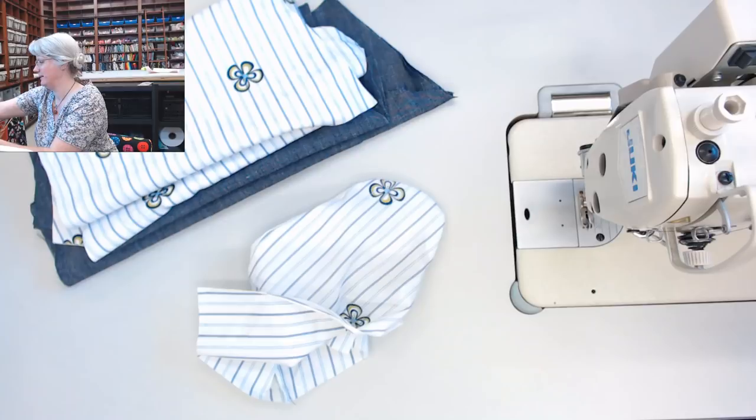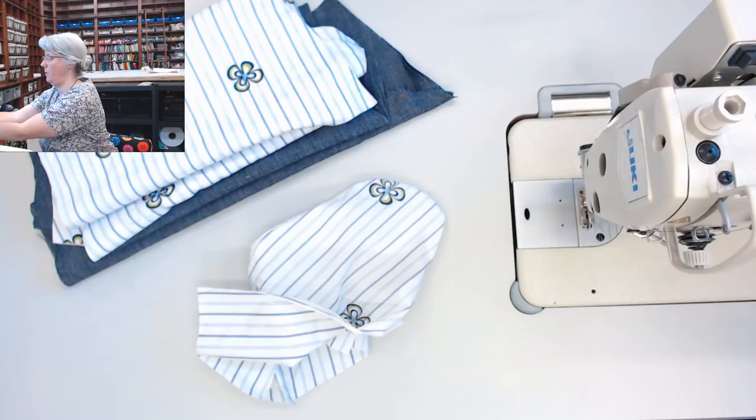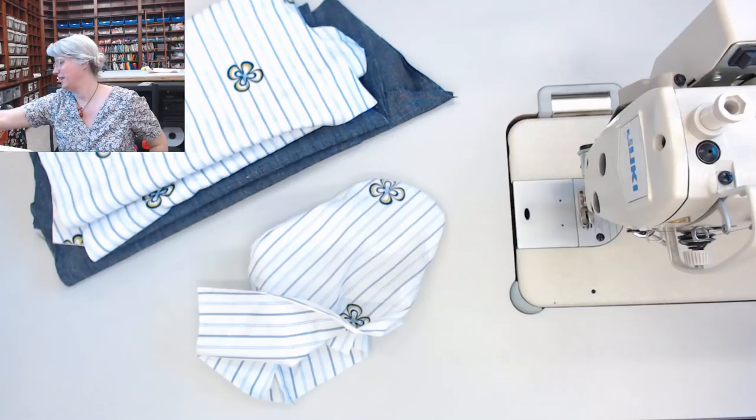Oh, now you're heating up. Okay. Oh, I know what's wrong. I've got to turn it on. I used to always just turn it off at the strip because I hate turning that dial.